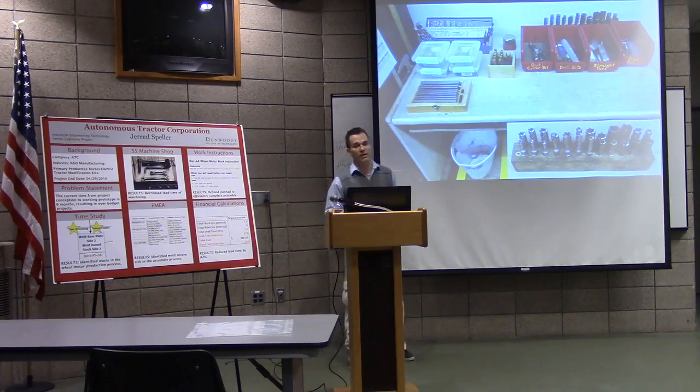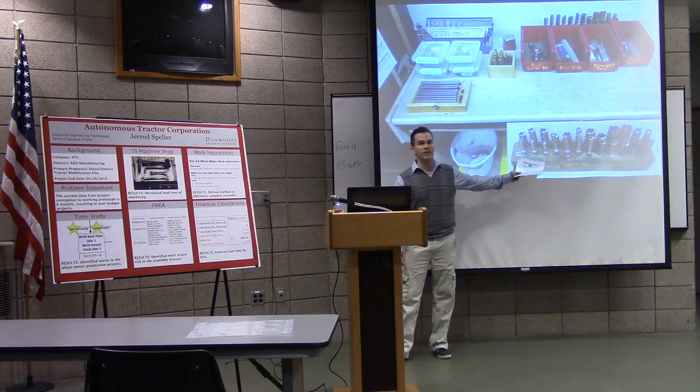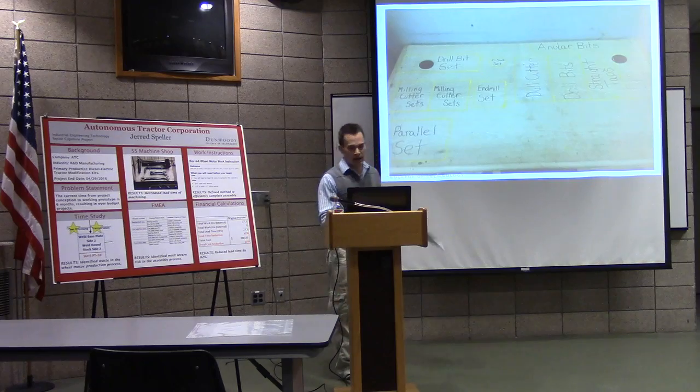My budget wasn't very large, and I found that just by implementing simple solutions, like grabbing a block of wood and organizing annular bits so they're all in one area, this doesn't have to be a $1 million project. You can implement really simple solutions that make a large impact.